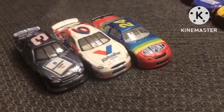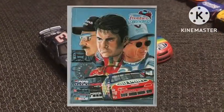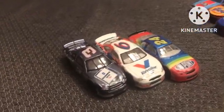I, of course, had to get these three because they were kind of the big head honchos of NASCAR in the 90s. I'm pretty sure everyone can agree Jeff, Mark, and Dale were definitely the things that made NASCAR so entertaining back then.